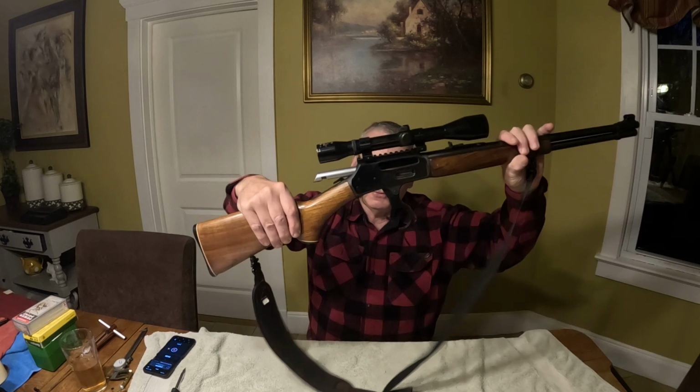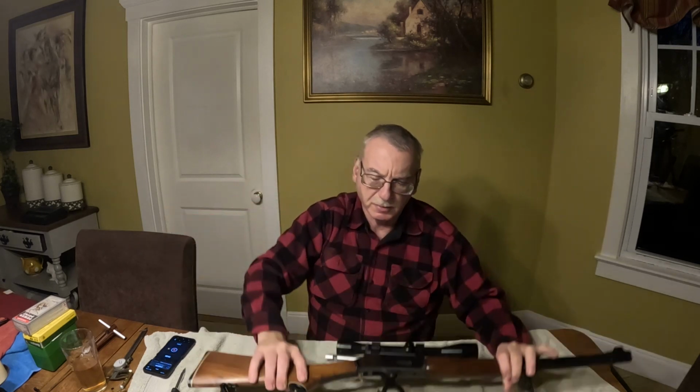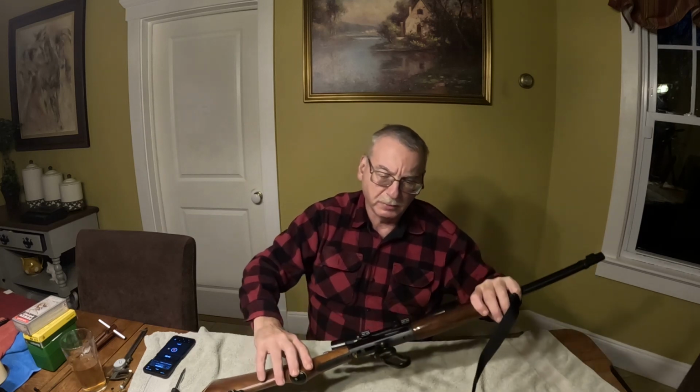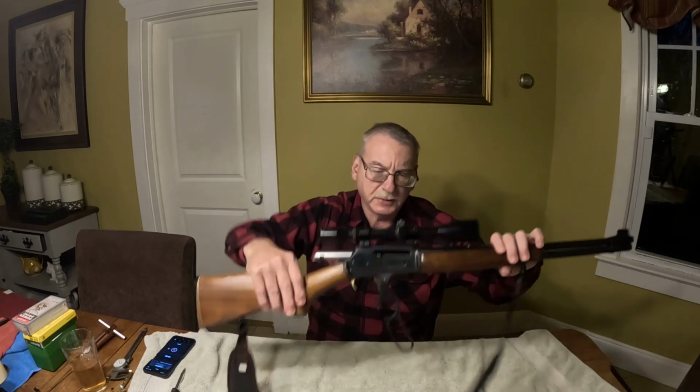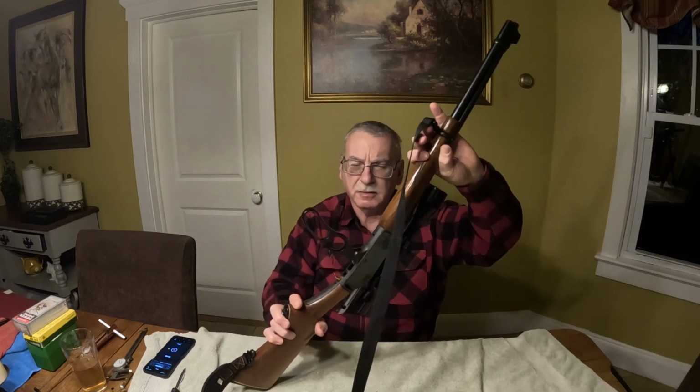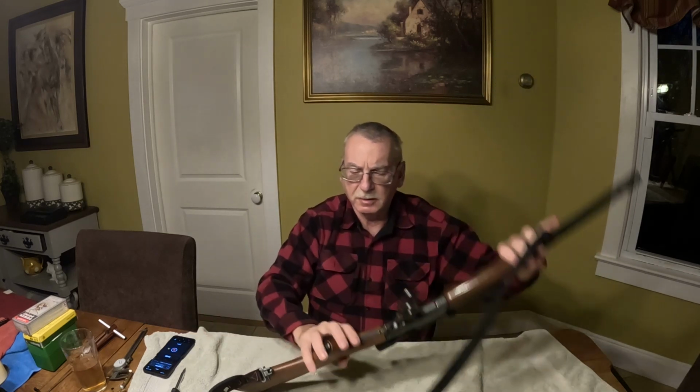All the components in this rifle are forgings, steel forgings, very well built guns. Forged receiver, forged bolt. I believe the lever handle is forged. 6-shot tubular magazine on the forestock.